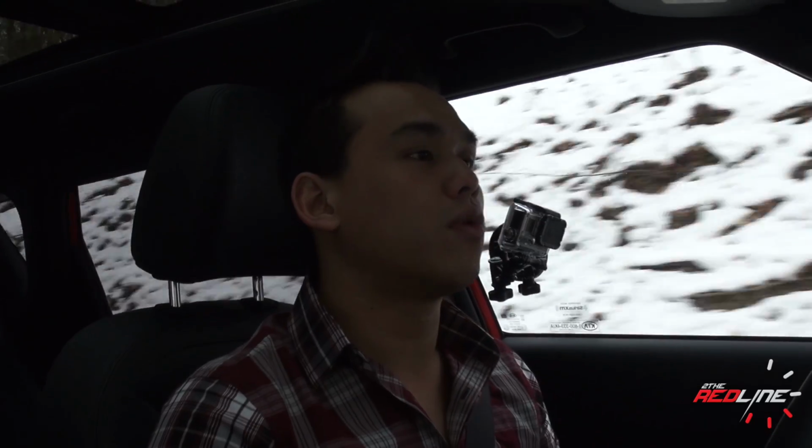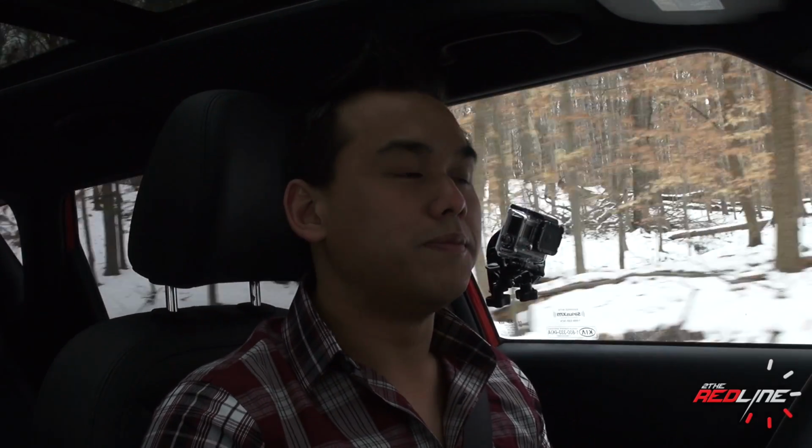So if you're in the market for a box car, I definitely say put the Soul at the top of your list. I think it's the best in the class in terms of features. And really the only thing that's missing is available all-wheel drive and a turbo engine for you driving enthusiasts out there. Anyways, hope you have enjoyed my overview of this 2014 Kia Soul Exclaim. If you're in the market for something like this, make sure you check one out.